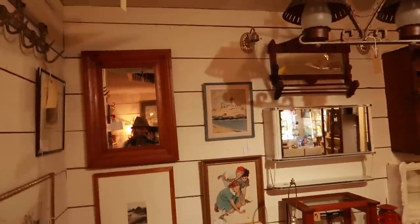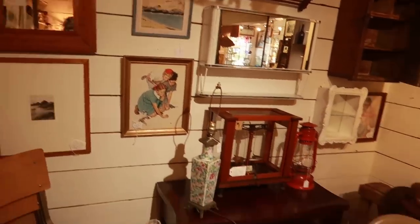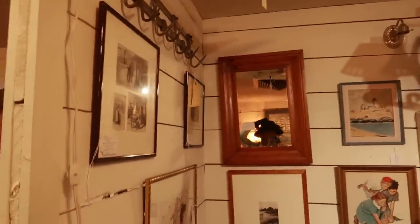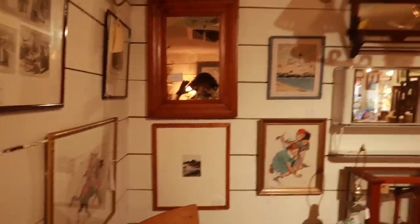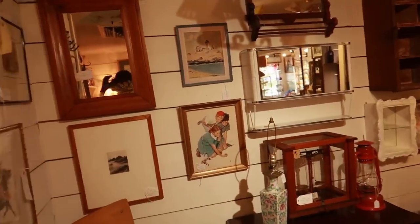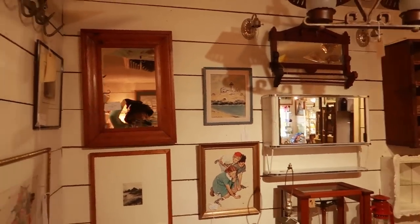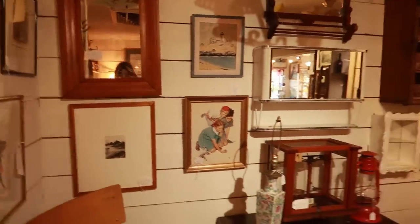It's hard to tell how one looks when you're wearing a scarf over your head. Let's try it on. Oh, I really like that. I love this. I think I might get this for the witch's tea.